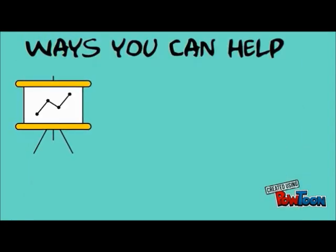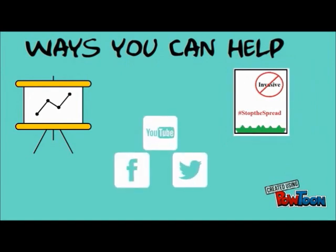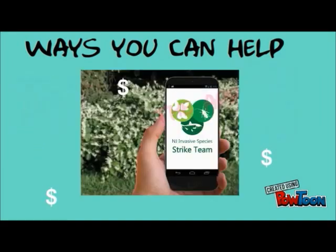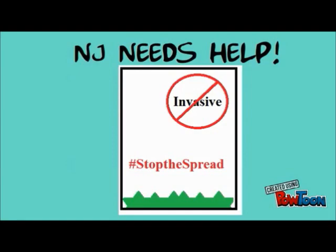You can even join the team in field research, or create posters, flyers, even spread the word on social media, or simply donate. How about a handy app to help you identify New Jersey invasive species? Download one by the Strike Team and help them identify and locate invasives in your area. There are so many ways to get involved to help us stop the spread.